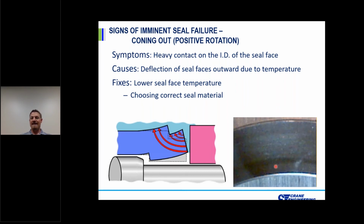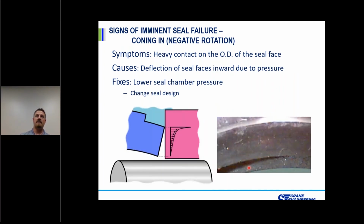In your seal faces, this can be identified by heavy contact and wear on the inside diameter of the seal face. And again, this is typically going to be caused by excessive heat from friction, or excessive heat from your process fluid, or potentially from your flush water, or a loss of fluid flow in your seal chamber can do it. So your fix is centered around trying to lower your seal face temperature. If you're seeing a lot of this temperature related, you might need to change to a different seal design and materials.